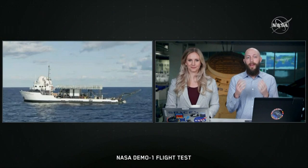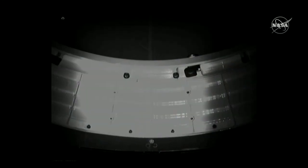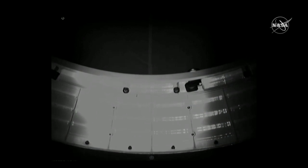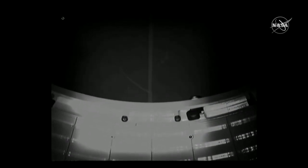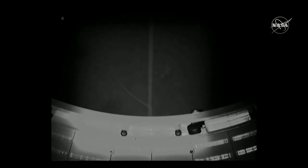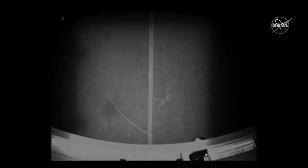So that's where the vehicle is going to heat up tremendously, because again, you have to keep in mind Dragon is traveling at thousands of miles per hour right now, and when it hits the thicker part of the Earth's atmosphere, it's going to heat up tremendously from the friction. And this is actually video of the nose cone starting to close on the Dragon spacecraft.